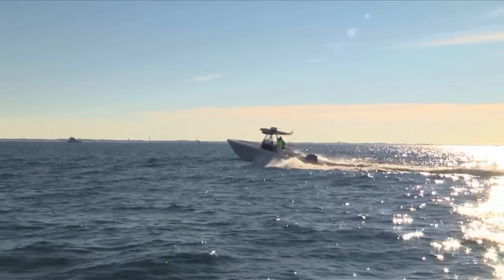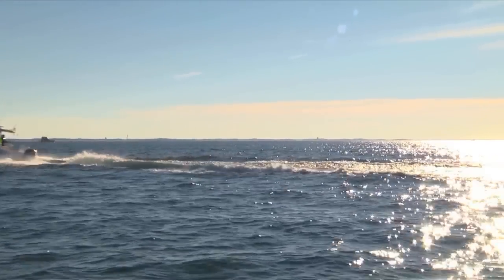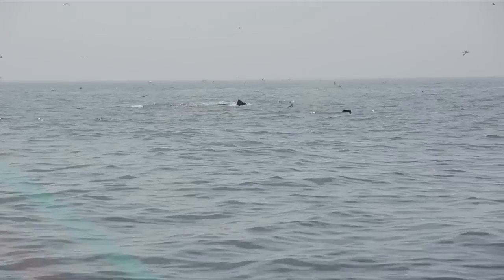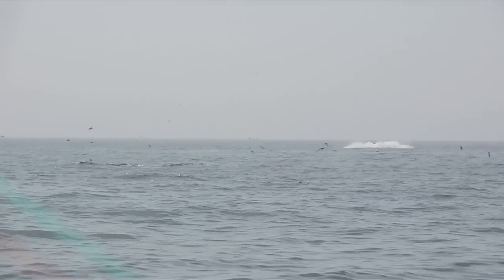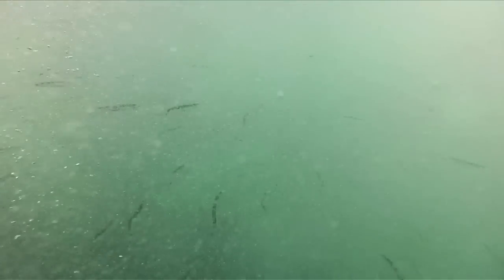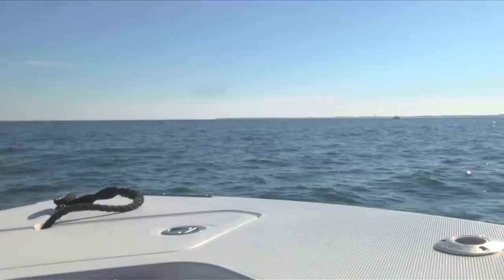Fishing off the tip of Cape Cod, targeting places where it goes from deep water to shallow water. On top of these humps, there's a ton of bait fish, there's whales, there's birds, and that's why all these big bluefin are here, to feed on the sand eels, the herring, the mackerel, and all these bait fish that are still here on November 10th.